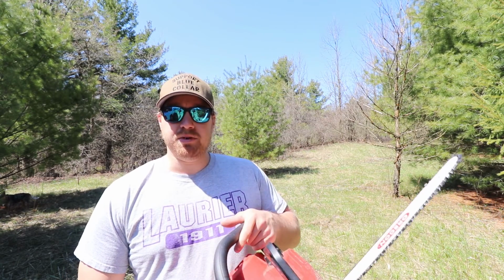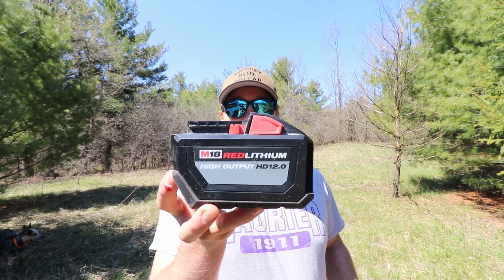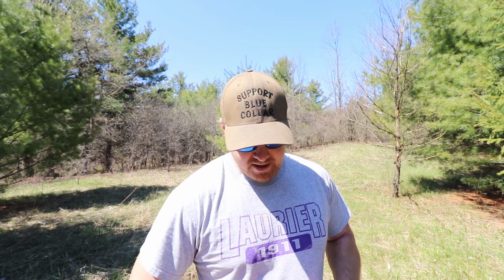Just all you do is put bar oil in it, keep the chain sharp, and put a fresh battery in it. It does run better on these bigger batteries. This is the high output HD 12.0. The saw comes with it in a kit. If you buy the saw separately, you're gonna be putting out quite a bit of cash to buy one of those batteries, so I definitely recommend getting this in a kit if you are interested.